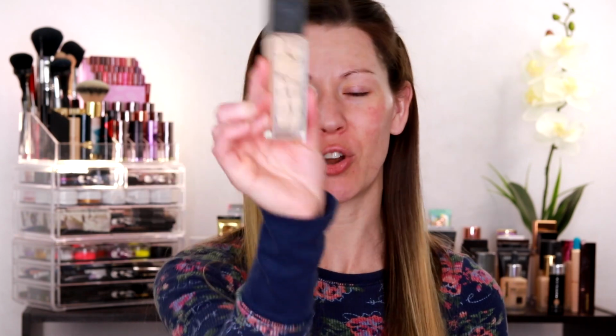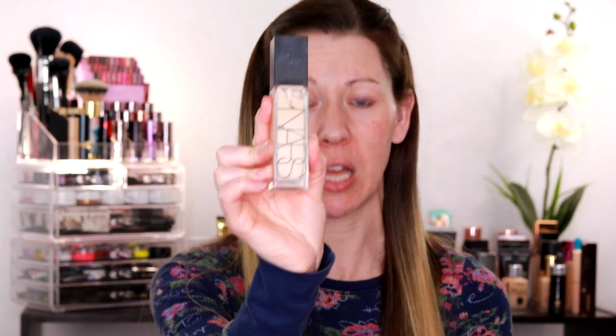But anyway, the NARS Radiant Longwear, I like to mix this in with more mattifying foundations because this is a little bit glowy and it helps to kind of balance the two out, and this one really does have a lot of coverage, so I love this one.